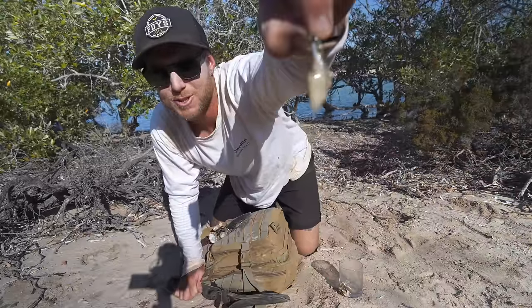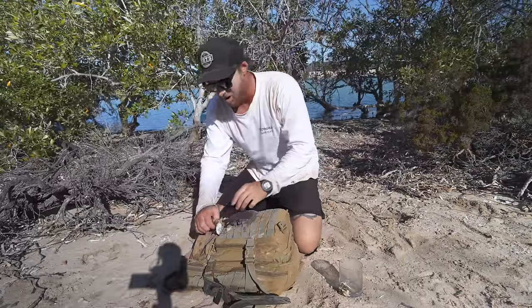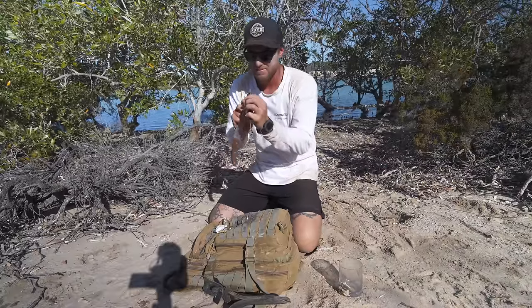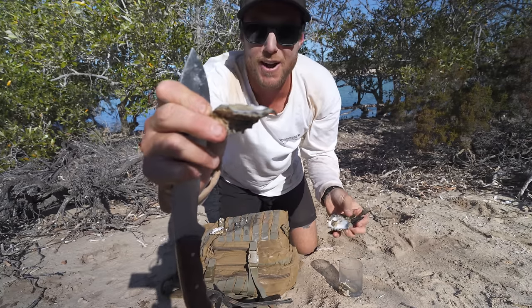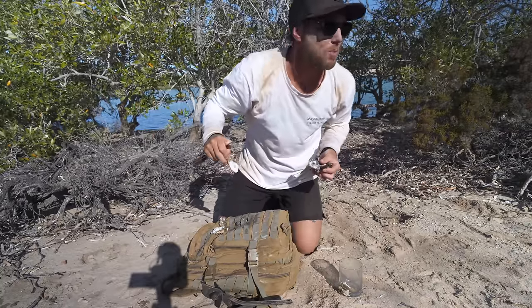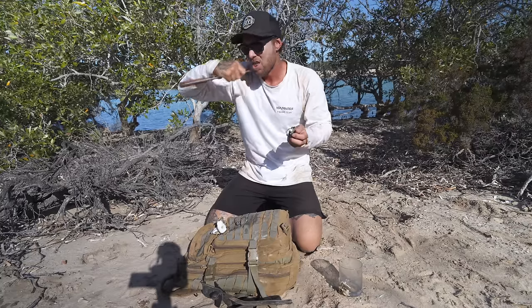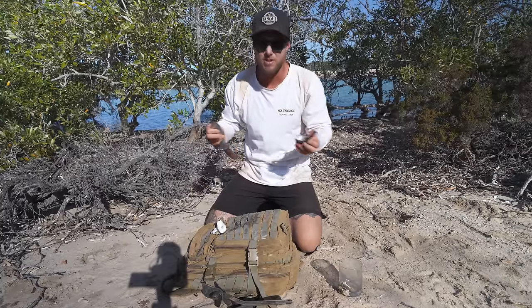Look at that, little balls of snot, straight from the ocean. Oh, little snotty flavor bombs, that's what they are. Oh, here comes another one. Straight away, look at that. Big sloppy one, straight off the stick. Oh man, that's really good. Little bit of shell in these ones, but it's all good.